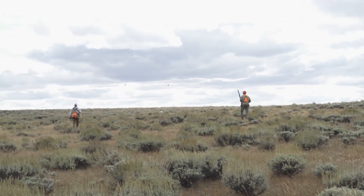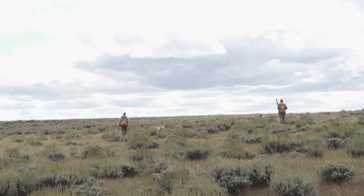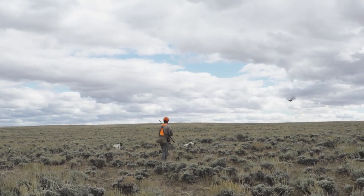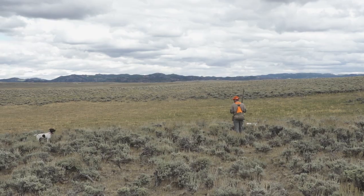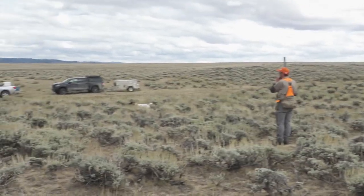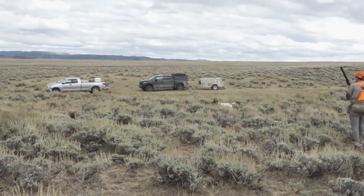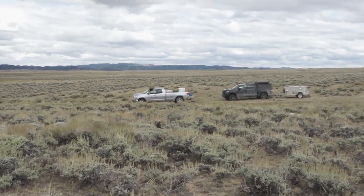Shooter, good boy. Right here. Shooter, Shooter. Good boy. Shooter. Truck's to my right. It's gonna go your way, Dad. It's gonna go right over that truck. Get ready, Dad.